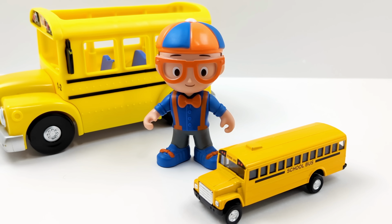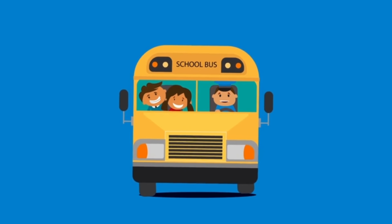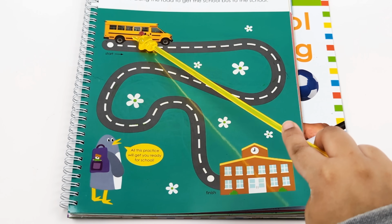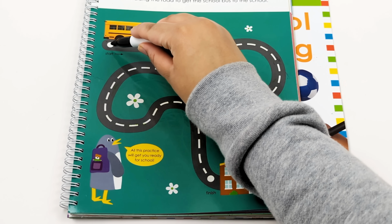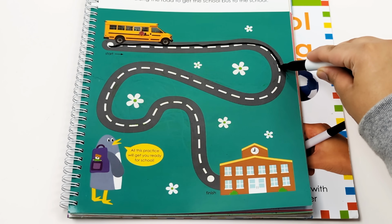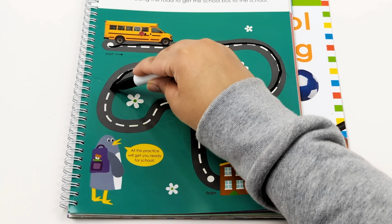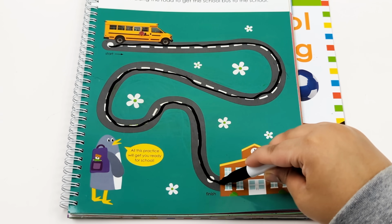School buses. School buses take children to and from school. The person who drives the bus is a bus driver. It is their job to safely drive children to school and back, making sure everyone arrives safely. Let's help the school bus get to the school. We need to follow the path. Great job!